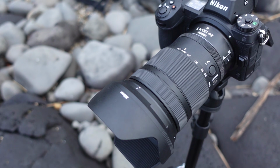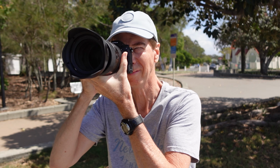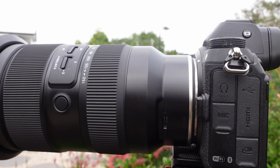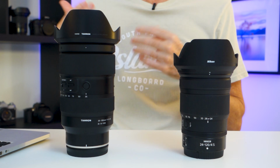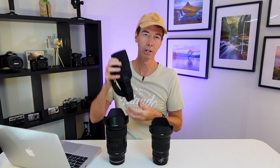Well, I believe that really depends on the type of photography you're going to be doing. I don't really consider the Tamron lens to be a one and done lens, and there's a couple of reasons for that. One is I don't believe it's wide enough at 35mm, and the second is the weight. If I was walking around all day with this lens and camera, I would definitely have to use it in conjunction with my shoulder strap here.